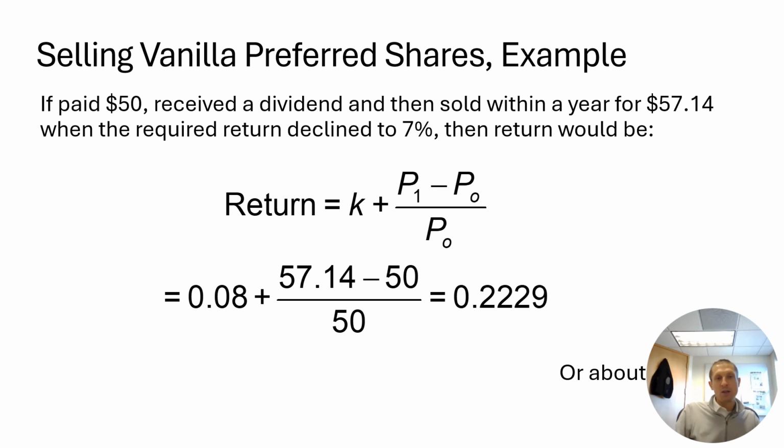Here's another example. If I paid $50 and I received the dividend, and then I sold it in 1 year because the valuation went up to $57.14, what would be my rate of return? My rate of return here would be 22.29%, right? Because I got my dividend and the price that I sold it for minus the price that I paid.